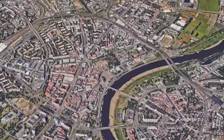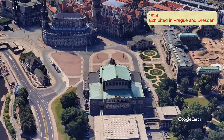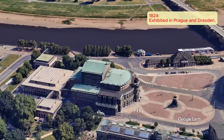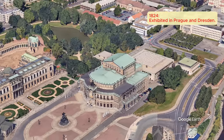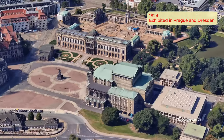The Polar Sea was created by Caspar David Friedrich between 1823 and 1824 in Dresden, Germany. Inspired by the perilous Arctic expeditions of his time, Friedrich captured the raw and terrifying beauty of nature's icy wilderness. This masterpiece showcases Friedrich's signature style, dramatic landscapes that evoke deep emotion and contemplation.